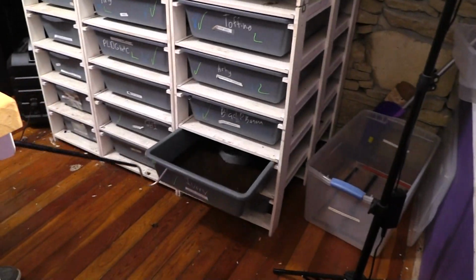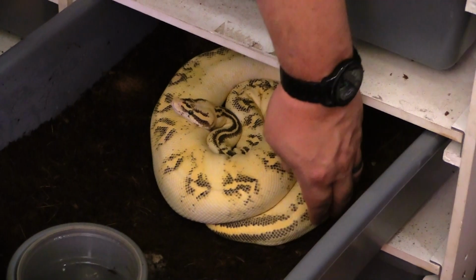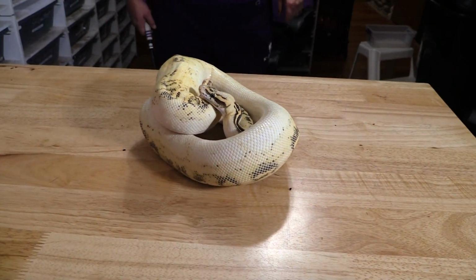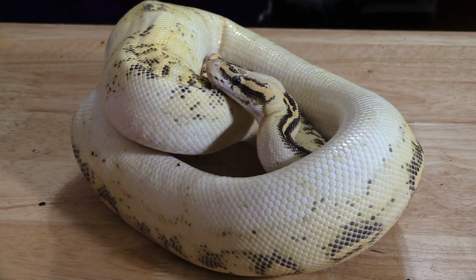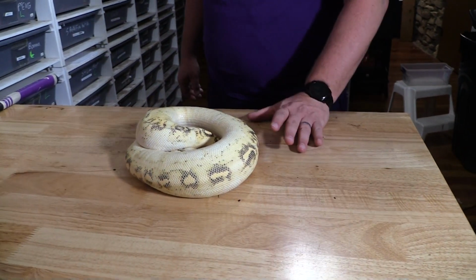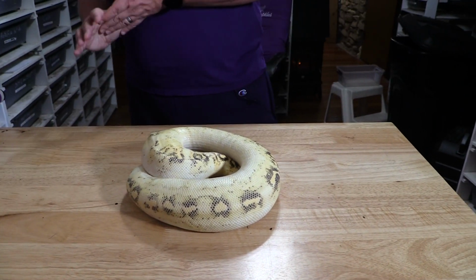Down here, last but not least, is this girl here, who has gone for us the last couple of years. Oh, come here, girlie. And she is big and in charge and ready to go again. And this is going to be a pastel freeway. So there's pastel in there, there is asphalt in there, and there is yellow belly in there. The asphalt yellow belly, of course, is a lily combo, so it's going to pass on one or the other. You can't tell them apart in their single form.